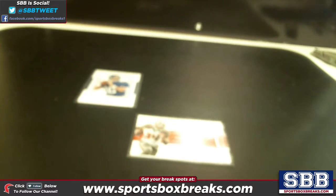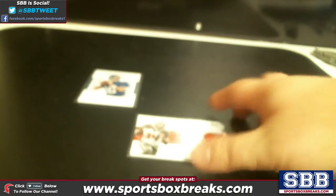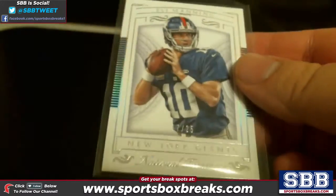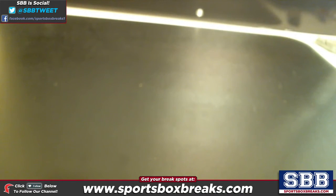Eli base card to 25, Brent, or the Charles Sims jersey card to 99. What will it be? Do you want the jersey or the Eli? The patch. Okay, so that will go to Brent. And hey, Jeremy, on top of your Duke, you're getting a nice low-numbered base parallel, the 25 of Eli. All right, guys, that'll do it. Number 4.